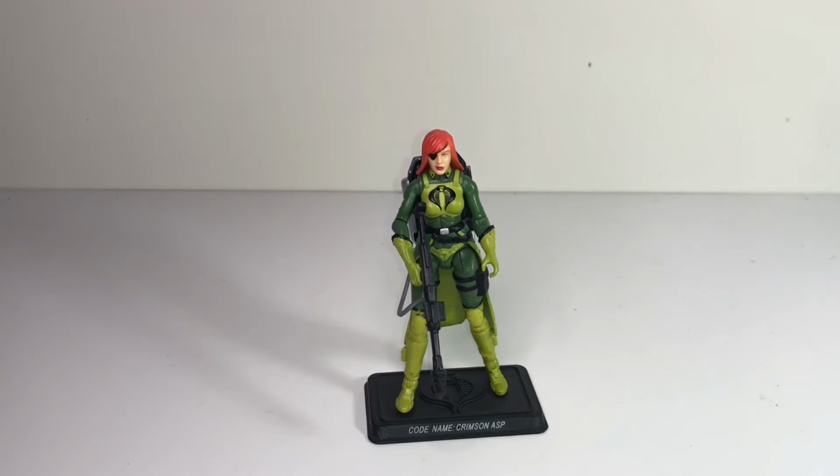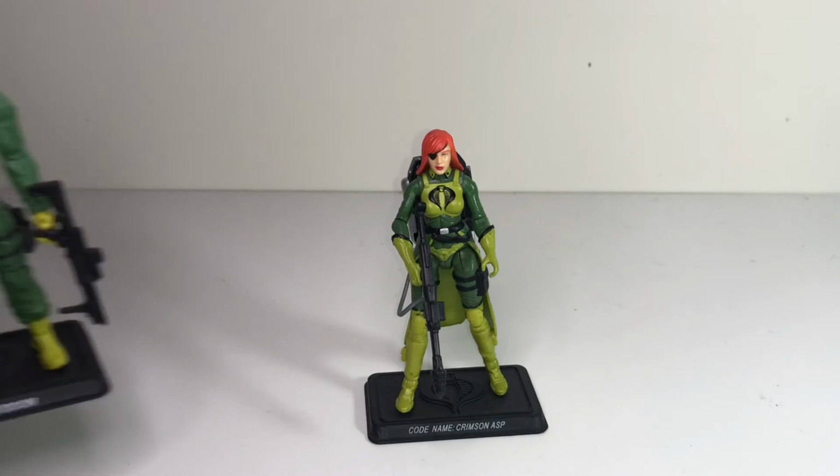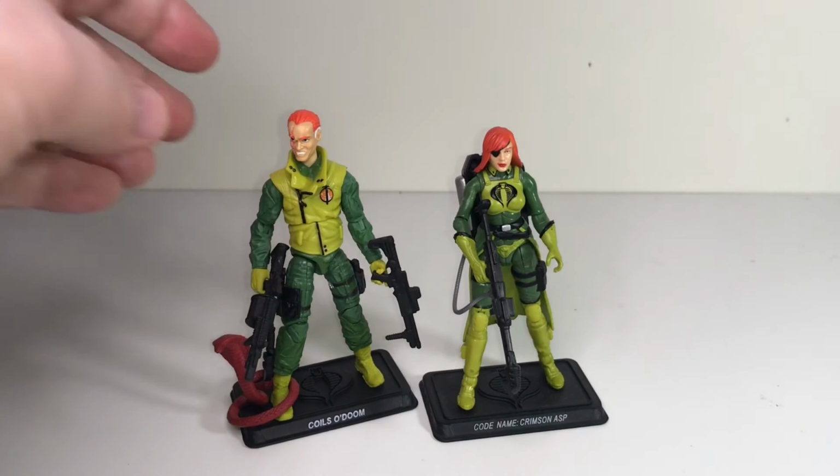She is supposed to be an Irish saboteur working with Cobra. And if you like this character, a couple of years later, the Collectors Club, in one of their figure subscription services, gave us this figure, which is another original creation by them.